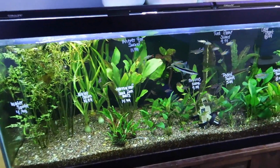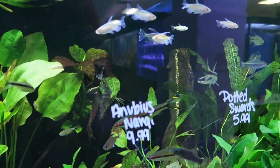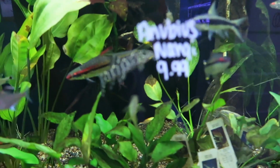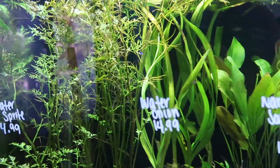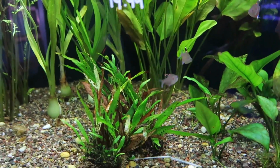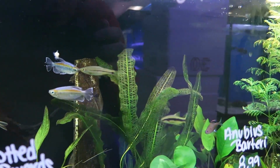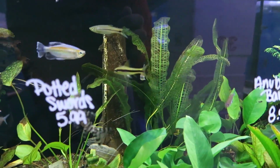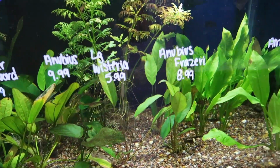I like this tank always. They got some bruisers in here. You got a big old Roseline shark in there. Got some big yo-yo loaches. All the big plants. Got water onions. Some Java mats. Nubius. Madagascar lace. That's a big Madagascar lace. Different swords. Wisteria.